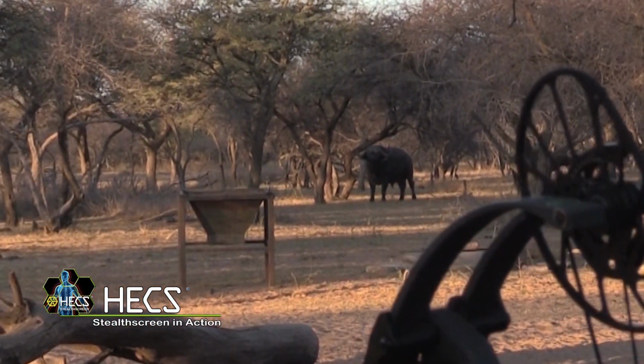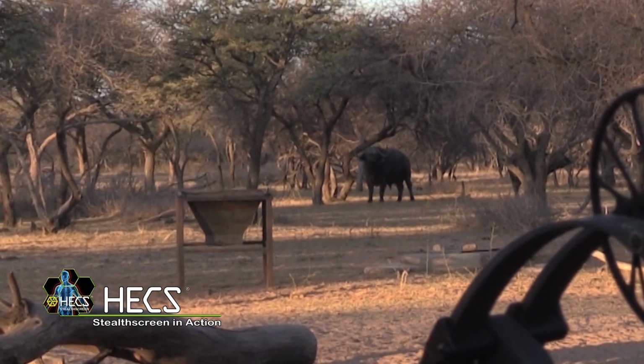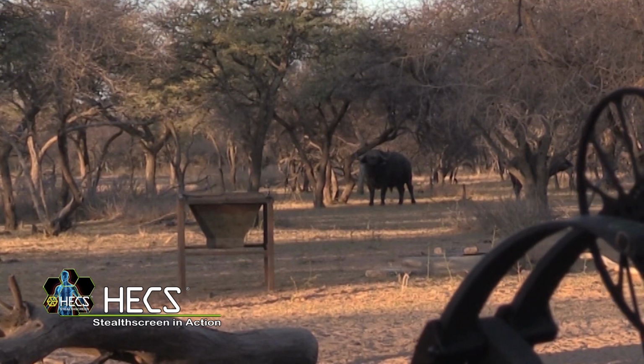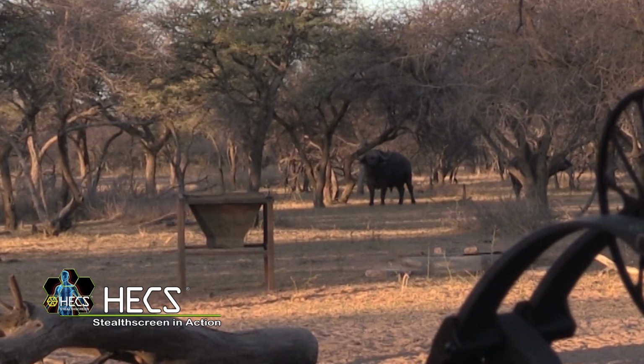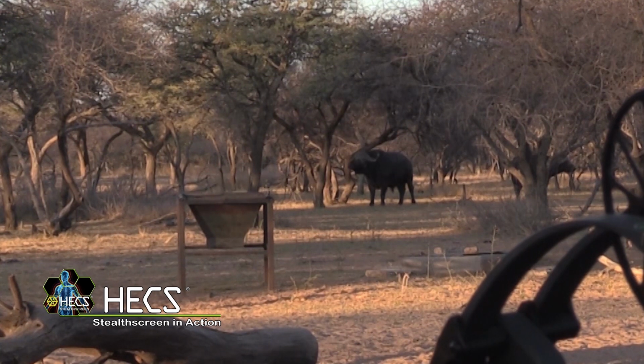I had plenty of time to look him over, and he was an intimidating animal. He was a solid chunk of muscle and bad attitude, standing in the open only 50 yards away from us. I'm very confident with my bow and its killing ability, but I have to admit, finally getting to look into the eyes of Black Death, my arrows seemed a little puny in comparison.